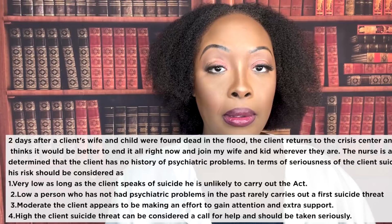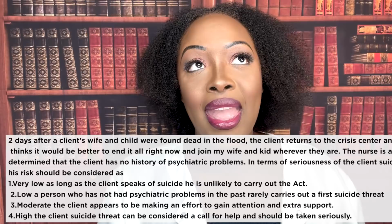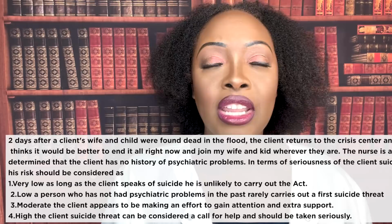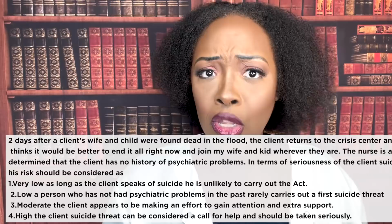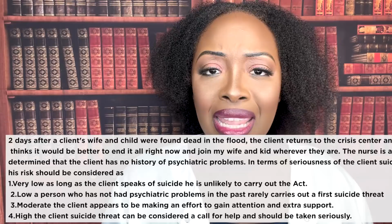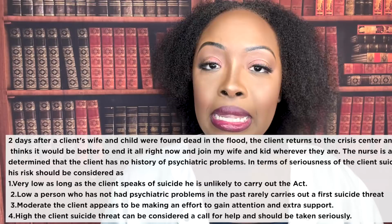And guys, the correct answer is number four. Any threat or any discussion of wanting to commit suicide should always be taken seriously. It doesn't matter if this patient has a psychiatric history or not. Now, if you go back to the question, you see that something traumatic just happened to them. They lost their family, and now they're verbalizing that they're having thoughts that it would be better to be dead. That needs to be taken seriously, okay?